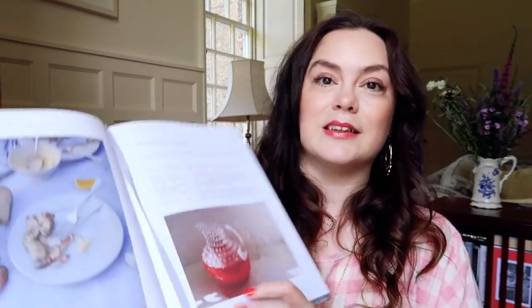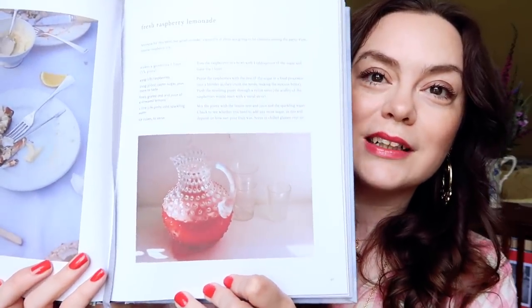But I want to get some raspberries today because I want to make this amazing fresh raspberry lemonade that Diana Henry, who's a cook I really like, posted on her Instagram, I think just yesterday or the day before. I thought how amazing it looked, and the recipe is actually in her cookbook, How to Eat a Peach. And it just looks so gorgeous and so sort of refreshing. It's her fresh raspberry lemonade.